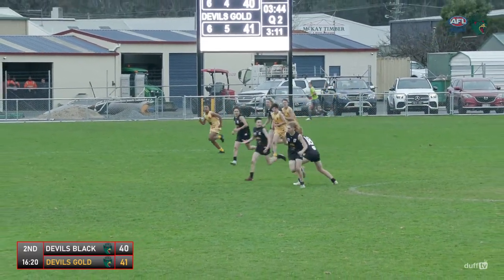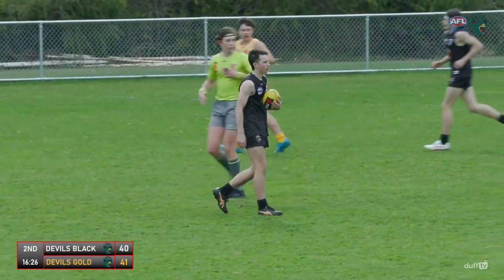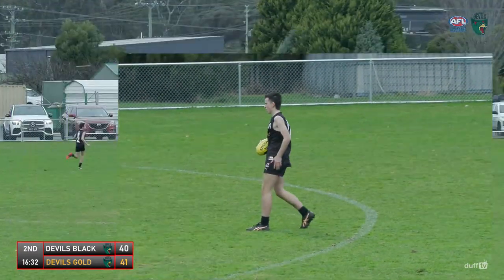Lovely little kick from Beams. Links up. Give him the footy. He doesn't. He runs past, but he found a target inside 50, and there's French. So Will French will go back from South Launceston, and he's going to have a look at putting the Devils black back in front once again.